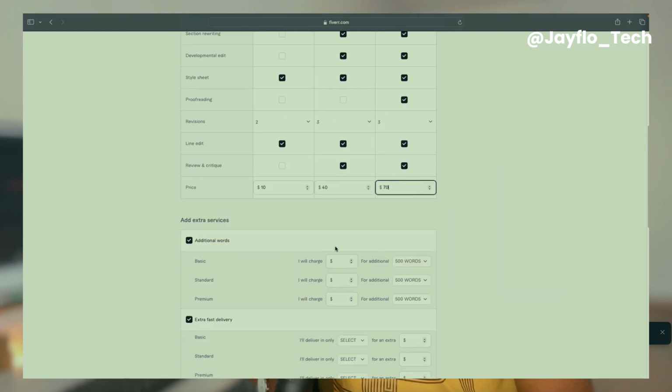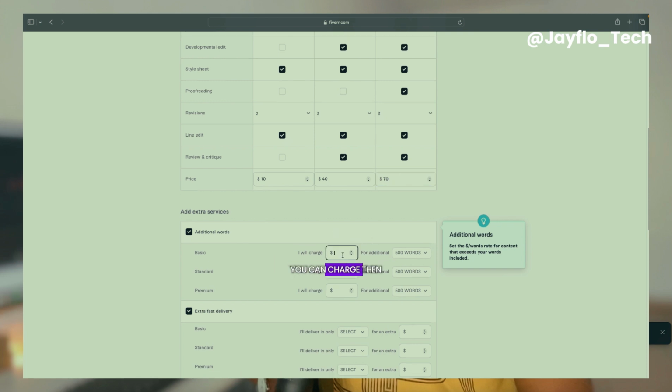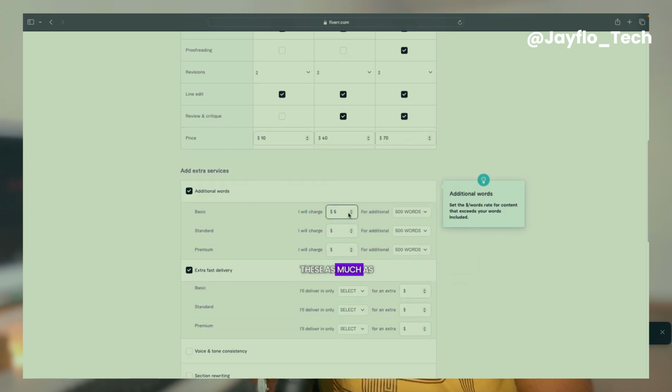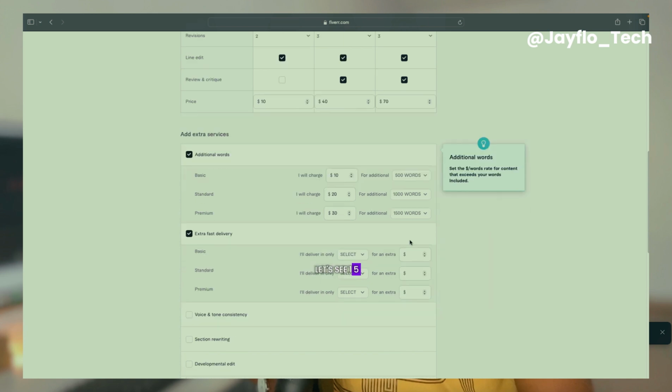So now let's say a client wants to have more words. You can charge them, let's say, $5 per 100 words, or $10 per 100 words, per 500 words rather. Or it depends on what you want. So they can order this as much as they want, maybe $5, $10. Let's say 10, let's say 20 for this, and let's say 30 for this. So let's say 1,000, and let's say 1,500 for this.